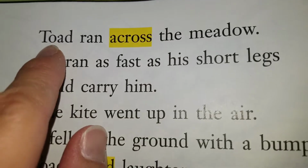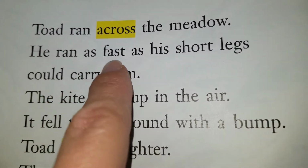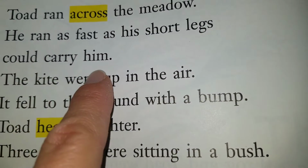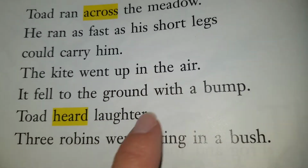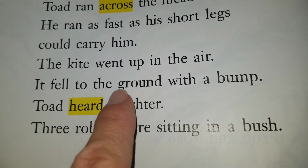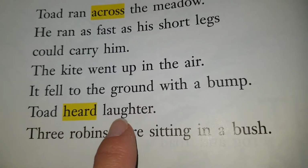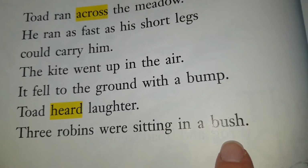Toad ran across the meadow. He ran as fast as his short legs could carry him. The kite went up in the air. It fell to the ground with a bump. Toad heard laughter. Three robins were sitting in a bush.